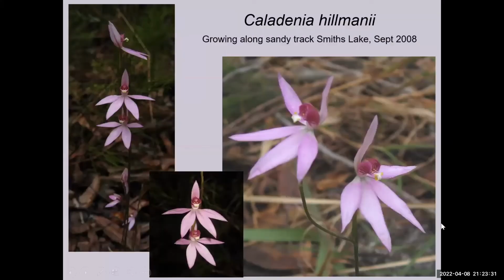Now, I'll just walk through the different species that we've got here, just interesting to see different ones that you may not see in other areas. So this one's common name is the purple heart fingers, and it was growing along the side of a sandy track which passes the field station and goes out towards the coast on the east.